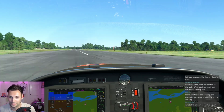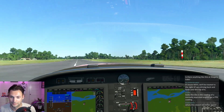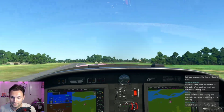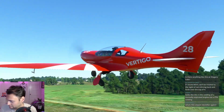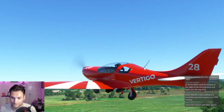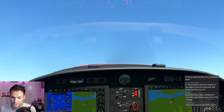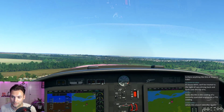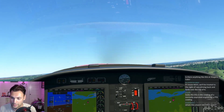It's pretty touchy on the rudders, as you might be able to tell. Yep, there she goes. Positive rate, gear up. It's a pretty cool plane. All right, which way are we heading? We're heading south, so we are already heading in the correct direction.